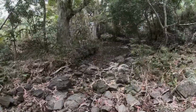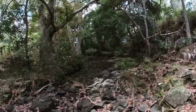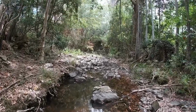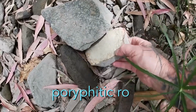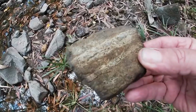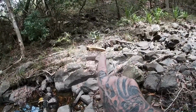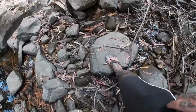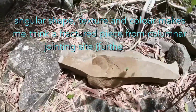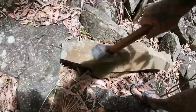Oops. And there's the car just up in there. I've just climbed down the bank. Nice little tropical creek. That rock over there looks interesting. Go over and have a look. Almost looks out of place here. Even sounds out of place.